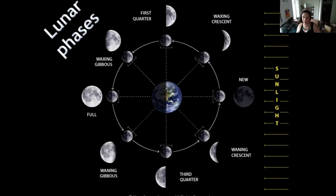Now I want you to think about this. Actually, let me just see if I can stop sharing for a second so you can see me better. Okay, so you can see me bigger now, right? So imagine that you guys are the sun, my face is the Earth, and my fist is the moon. And for an eclipse, the moon has to be here, right? Now I cannot see all of you, okay?